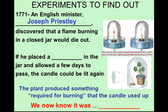But if you let the container sit for a few days, he could take a magnifying glass and get the candle to light again. If you put a green plant in the container, he was able to light the candle. And what that meant was the plant was making something that the candle needed to burn. And we now know that what was being replaced by the plant was oxygen inside the container.